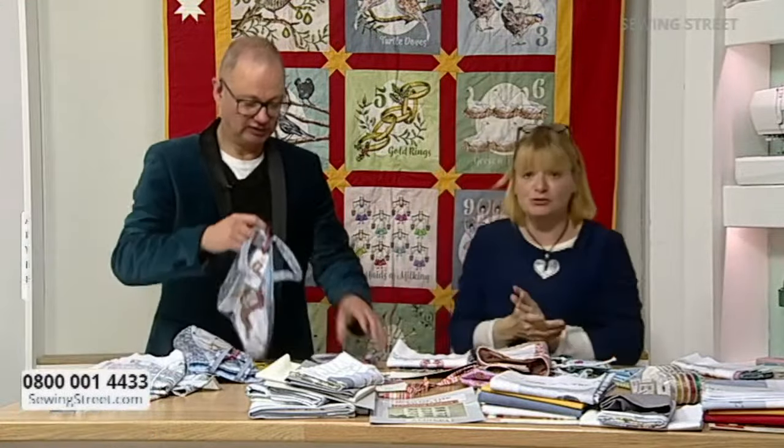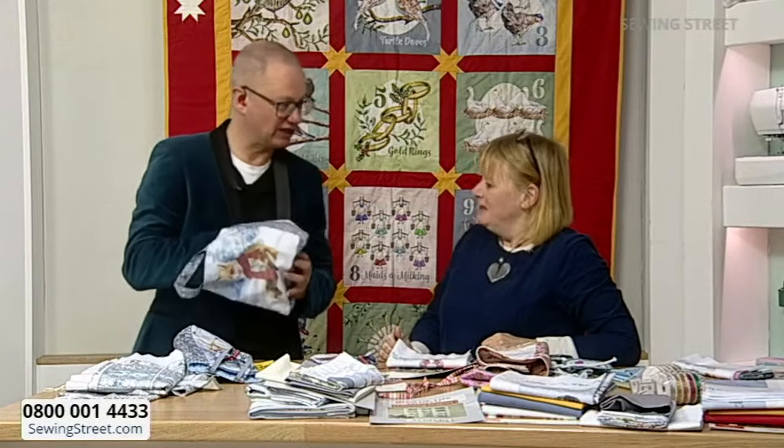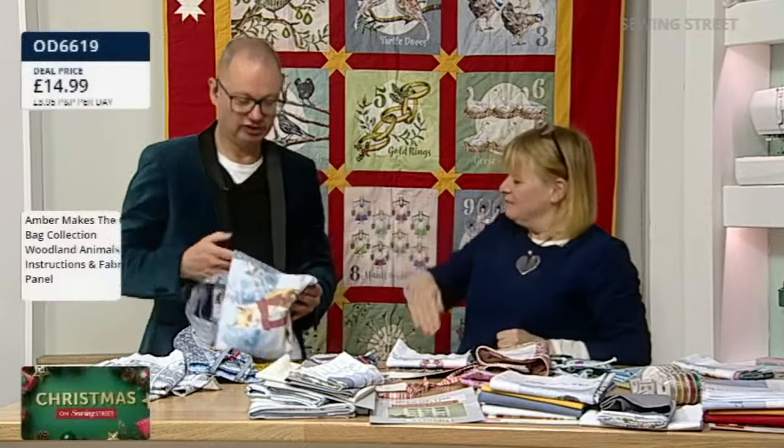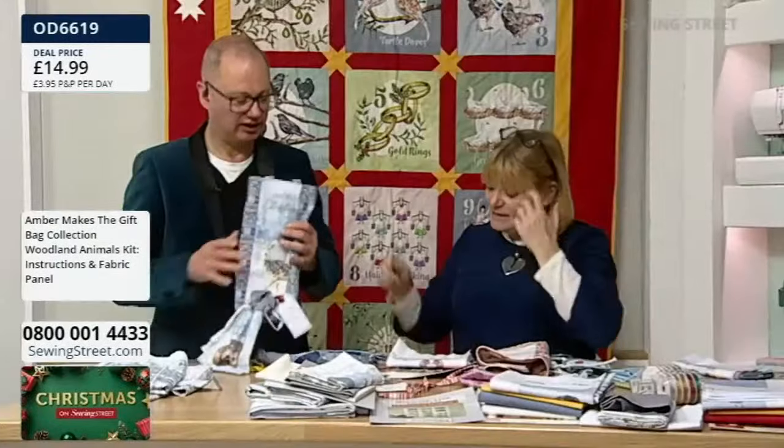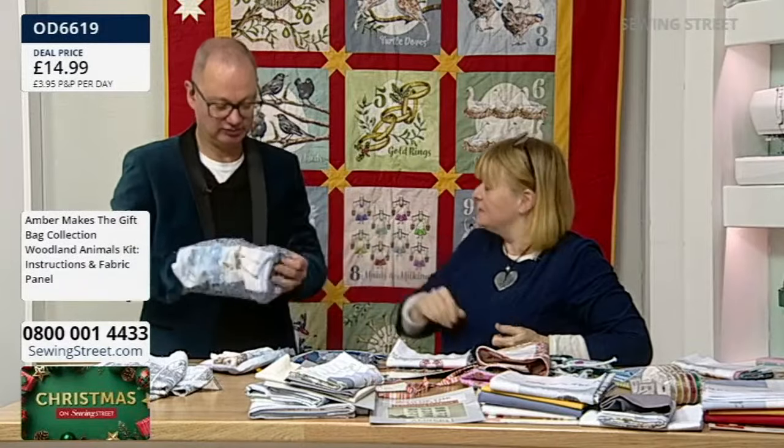And there is a full tutorial. So these are similar, obviously. They have side gussets in them, so they're similar to that bottle one. Yes, just the same. You join the side and the base gussets and then sew them to the front and the back.